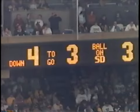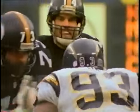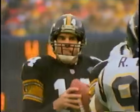4th down and goal. It all rides on one play. Under center is O'Donnell on 4th down. He's back.